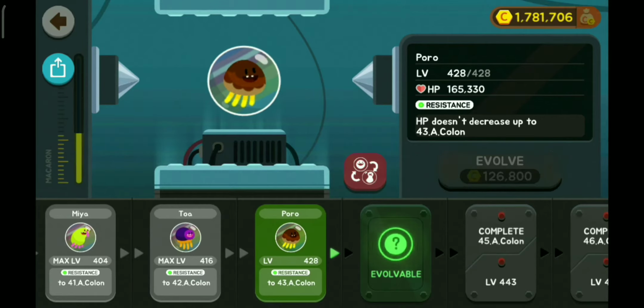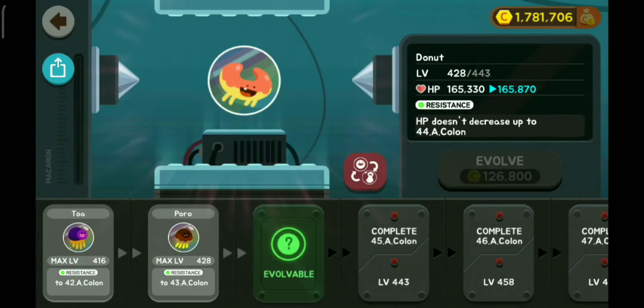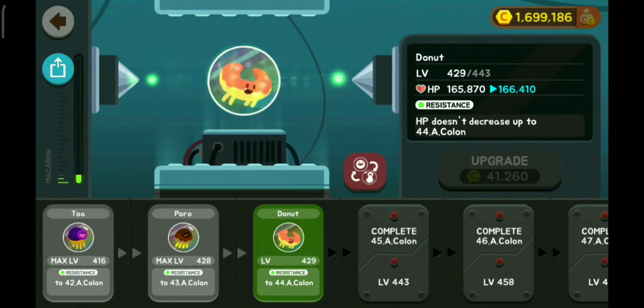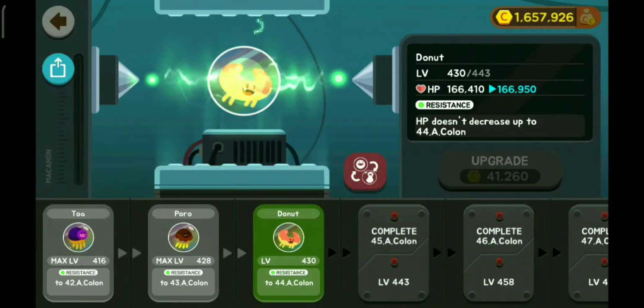In this episode, we are going to be doing the 45 ascending colon. We are going to evolve our poro to a donut. Why not, of course. So let's just upgrade poro to the max and we will be on our way to the 45 ascending colon. Let's go. Okay, here we go.